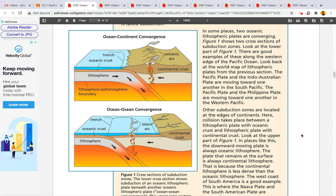In places like this, the downward moving plate is always oceanic lithosphere. The plate that remains at the surface is always continental lithosphere. All right, so they're saying oceanic lithosphere, continental lithosphere. All right, now what does it say? Okay, that is because the continental lithosphere is less dense than the oceanic lithosphere. The west coast of South America is a good example.